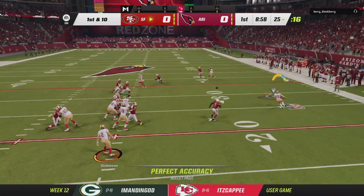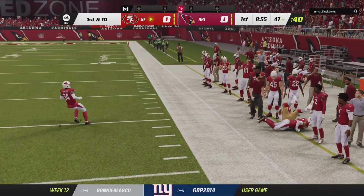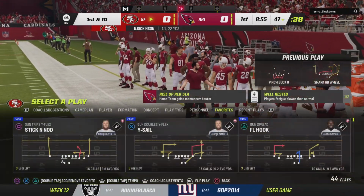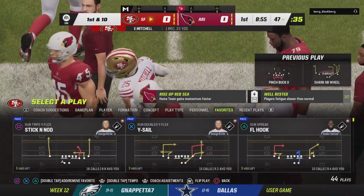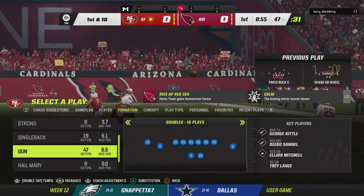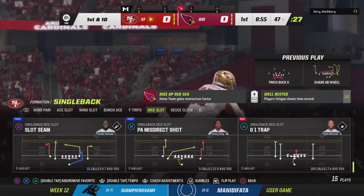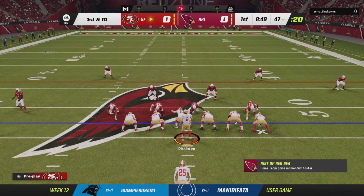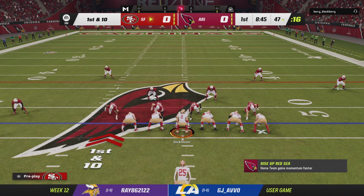Throwing to start the drive. Dickinson to the right side. It's caught by Mitchell. And he'll be out of bounds, but able to get it up past the 45. 22 yards on the catch and run, a first down. Well, he was a busy man out of the backfield a week ago. They got the ball early and often. I have no doubt in my mind that he'll be a big part of the game plan here as well. A big hitter to start the drive has him up near midfield here for 1st and 10.